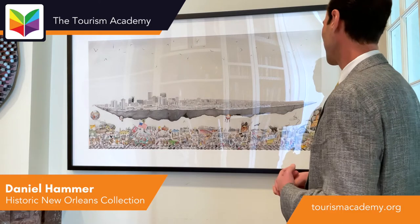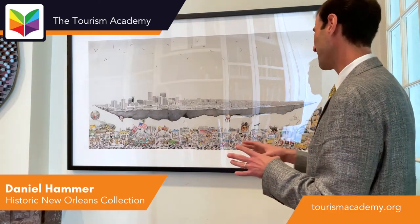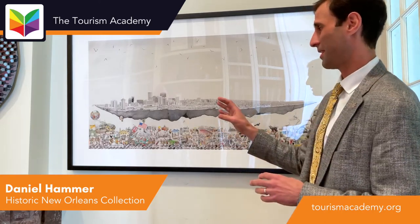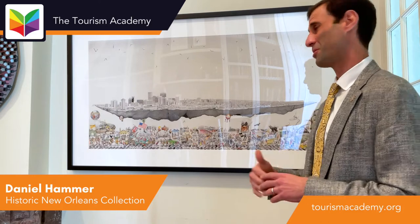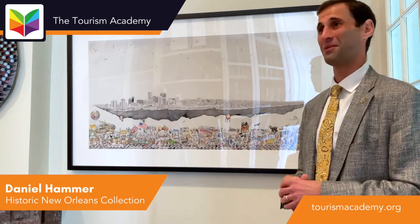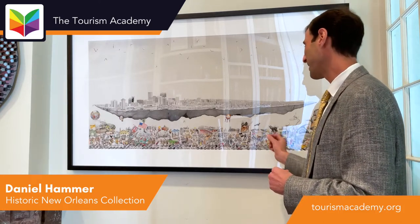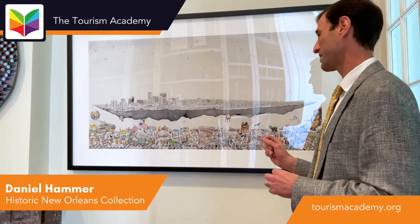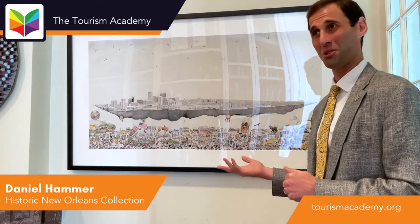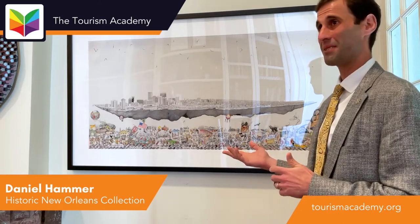And so Robin drew this really incredible rendering of the city floating as an island above this pageantry of history that starts around the time of the founding of New Orleans and goes to the present day. So it's 300 years of the history of New Orleans. And each individual item in this pageantry is representative of some anecdote from those 300 years, each of which was researched by Robin in art collections.